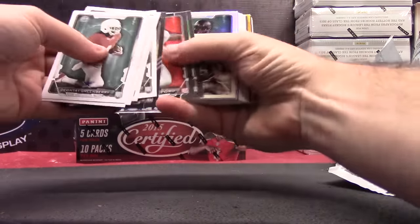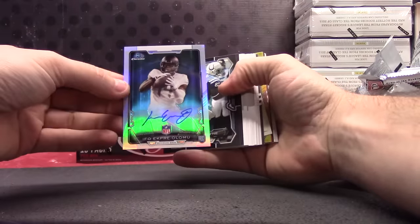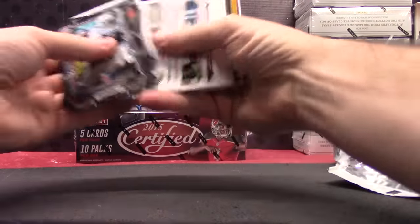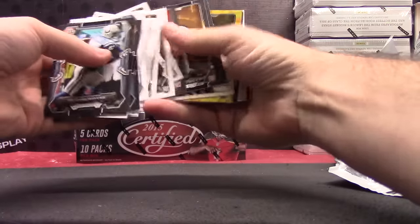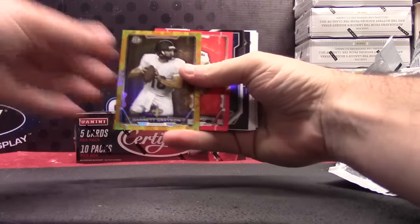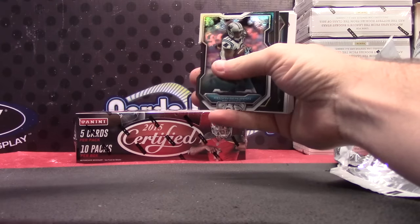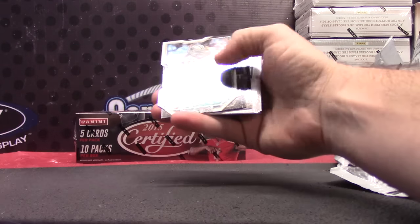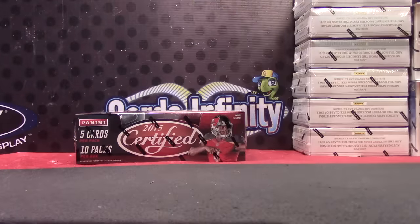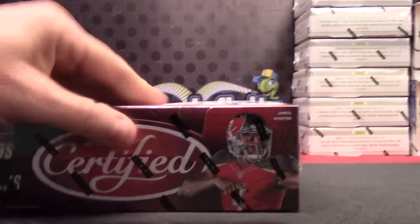Javorius Allen again. Autograph Ifo Ekpere Alamu. Pulled that dude a few times. Base, rookies, base, mini card is Kenny Bell, Garrett Grayson, and Nate Orchard are your other two colors. They're all numbered 99, 199. Kelvin Benjamin and base. All right. We'll do the certified 2015.